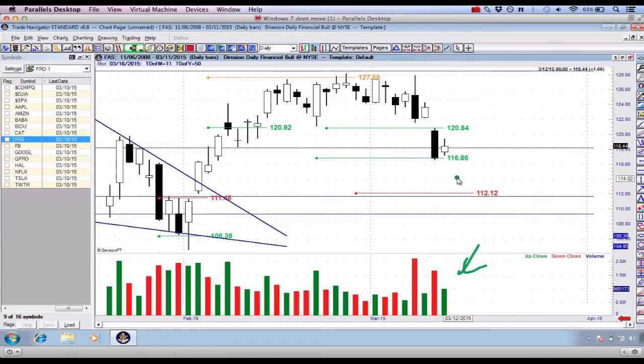Low volume on today's daily candle compared to the breakout on Tuesday's candle. You can see the volume difference right here, a big volume difference, almost 50% of volume traded today in comparison to Tuesday's candle. I'm still in this particular trade.